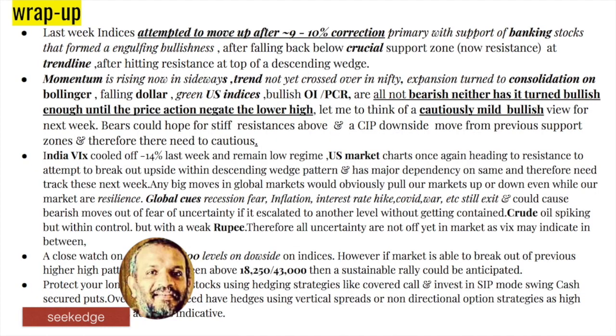Nifty. Now that we have seen strategies and different things we have studied in detail, let's just summarize what happened last week and what we can look forward to. Last week the indices attempted to move up. It's evident, remember, that this is after a 9 to 10% correction in indices. And primarily the attempt was with the support of the banking stocks, because a bullish engulfing pattern is evident there. That's a kind of comeback that happened.